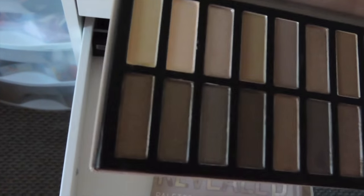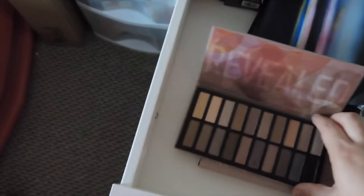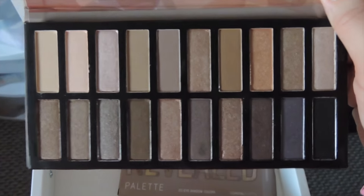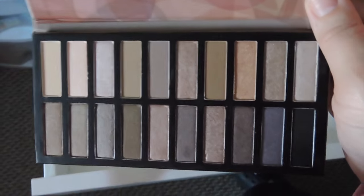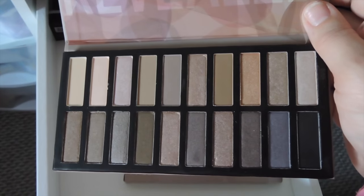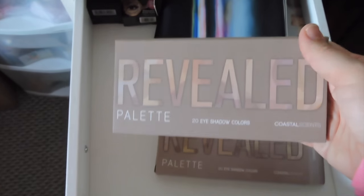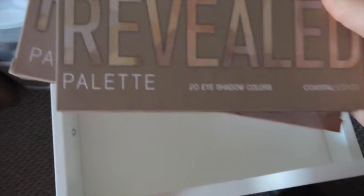They're so much more beautiful than what the camera is showing. I don't want to stick my finger in them because I haven't even swatched them. Literally, I haven't even swatched this palette. But it reminds you of one of those Naked palettes. It's really gorgeous. And I think I'm going to be getting rid of this, either gifting it or vlog selling it or whatever, because I've never used it and I probably never will. So that's what I'm going to do with that.